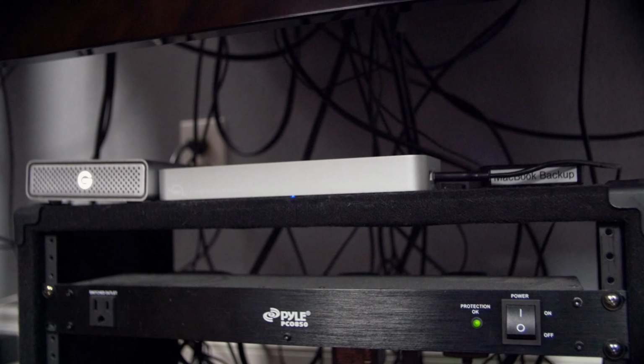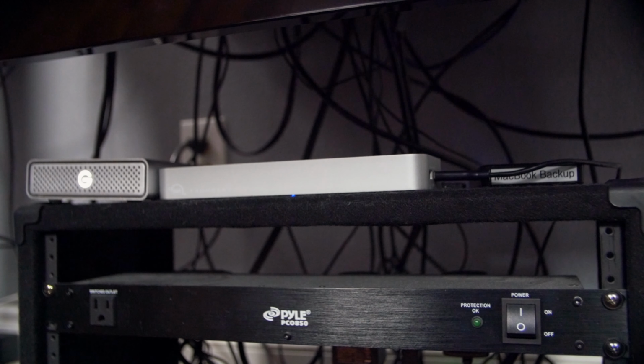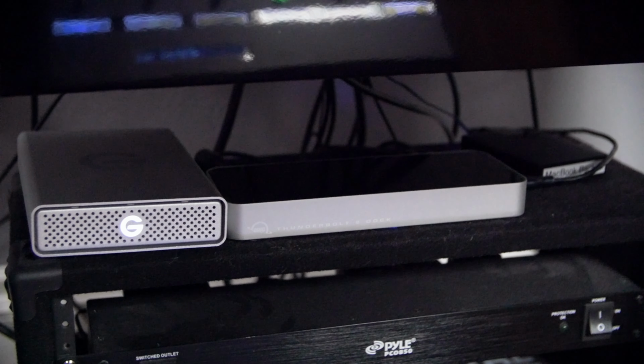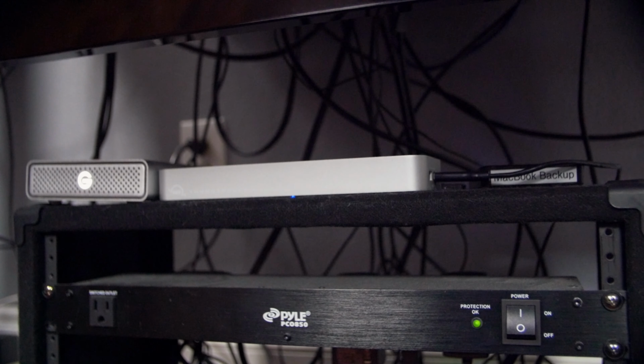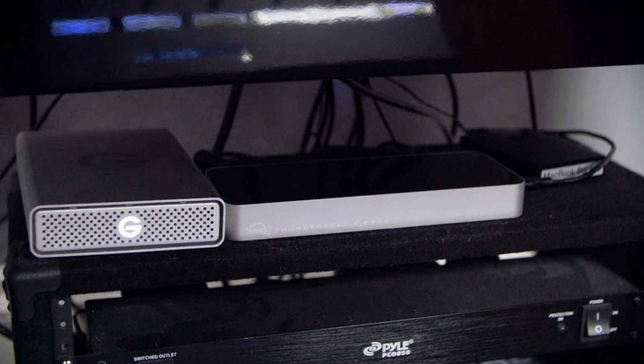On top of the rack to the left is a 4TB G-Drive that I use to store a bunch of old movie files and projects. In the middle is an OWC Thunderbolt 2 dock that I'm using to connect my monitor, the Focusrite Clarett, the USB hub, and hard drives to my MacBook. And finally to the right is a Western Digital 2TB drive that I use to back up my computer.